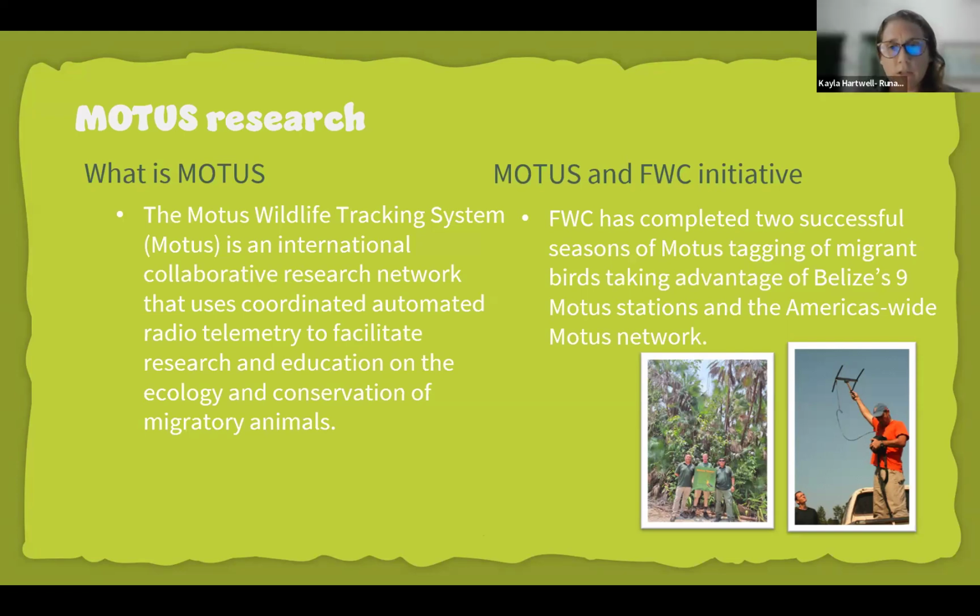So our project, we just completed our second year. We have successfully tagged 21 different migratory birds over the last 2 seasons.